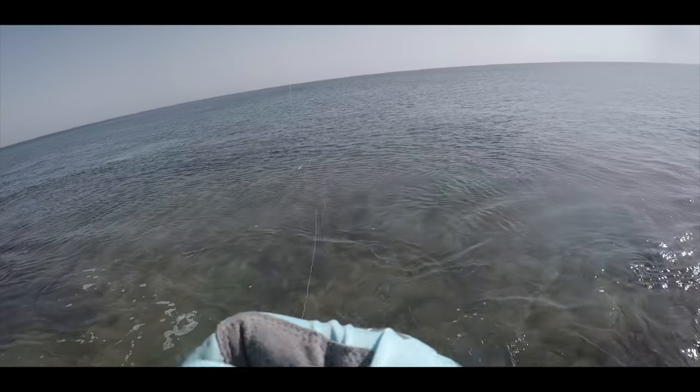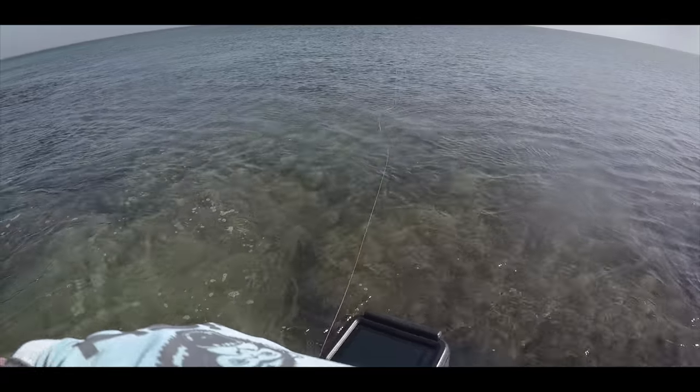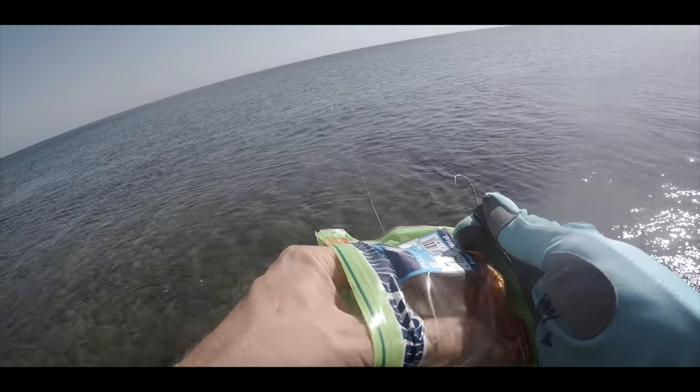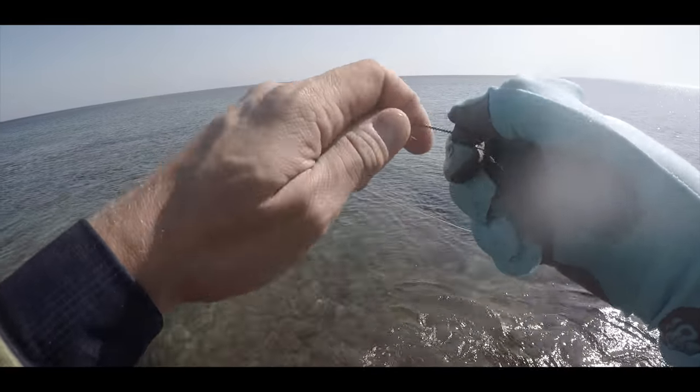What are we gonna choose? Let's choose something interesting. Okay, we have here orange color, echo grass minnow, medium size. And we'll try to put that one.